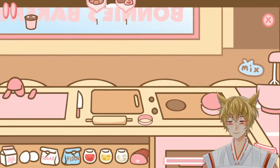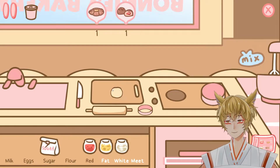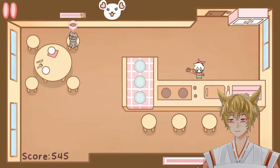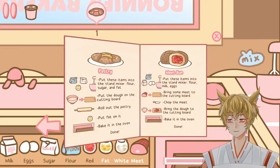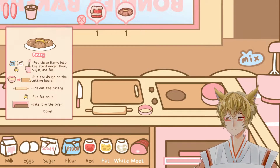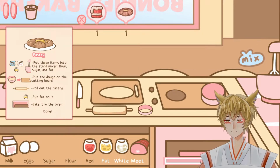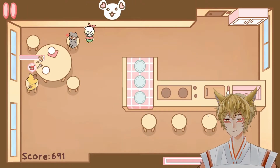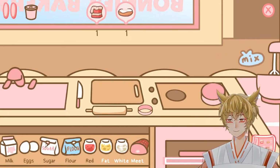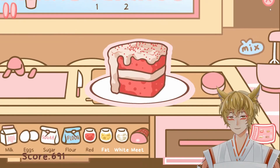Who you got? You get it first because you were here first. And then I need a pastry. You get that. Pastry, pastry, pastry. I'm looking at all the stuff and I get confused usually. Red velvet. Two donuts.